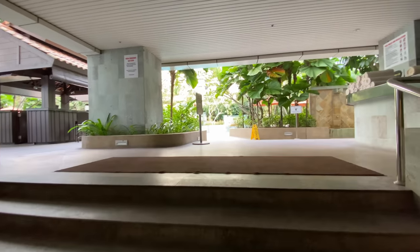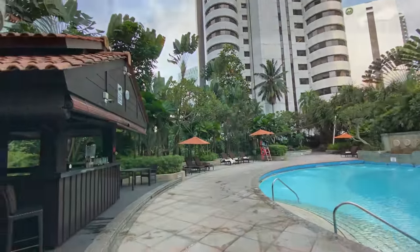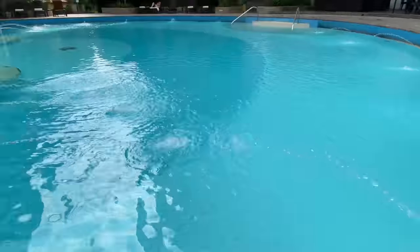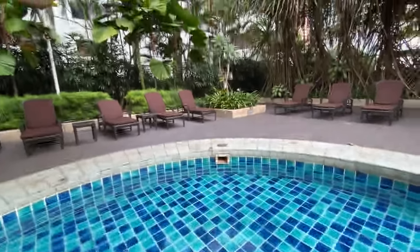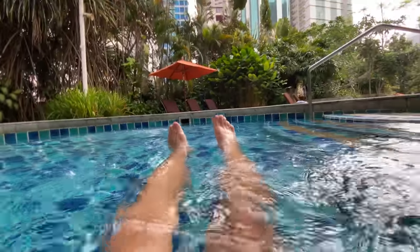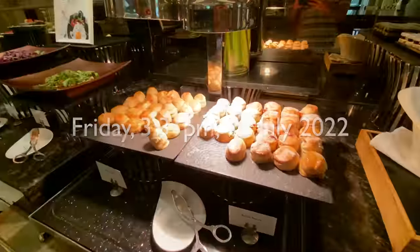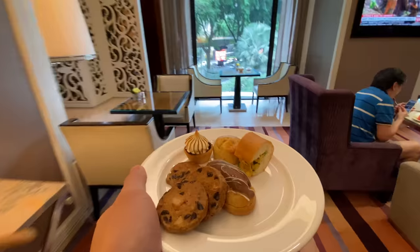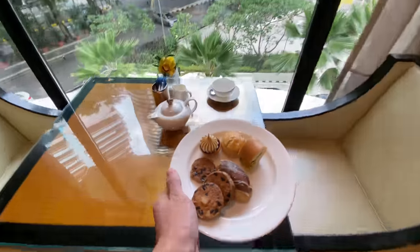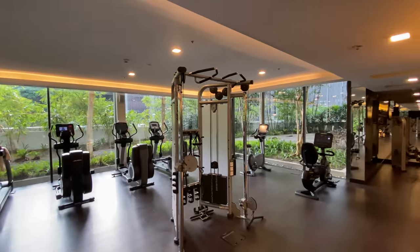I've got nothing too much to do today, so I'm just gonna check out the swimming pool right now. I'm now back in the Horizon Club for afternoon tea. Now it's time for some gym session. This gym is one of the biggest, if not the biggest, I've ever seen in a hotel.